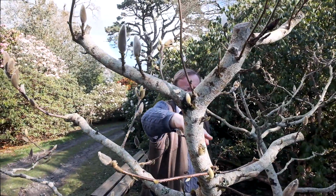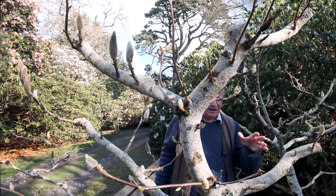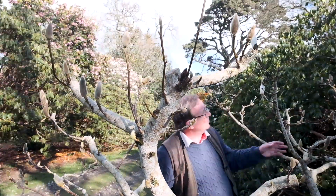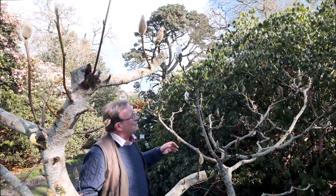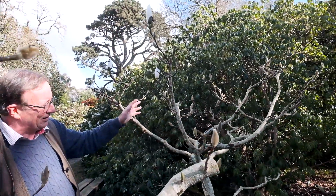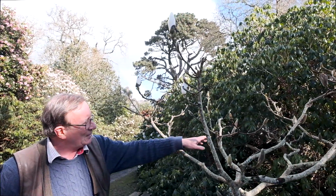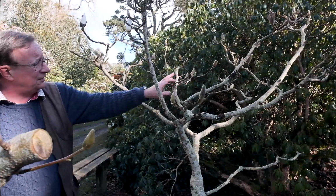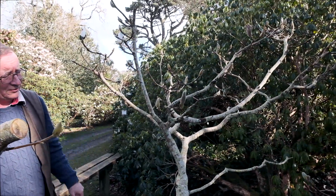Now, I don't think it would have done that if we hadn't given it a hard pruning and effectively reinvigorated it. And you can already see that we've actually got some flowers showing colour again, nowhere near as many as we had before, but some of the new growth that was made last year is over a foot in length and has now got buds on.